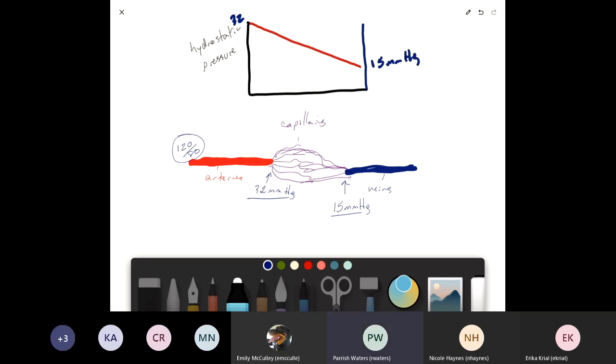There's another pressure, which is osmotic pressure. And we talked about this at the beginning of the semester. Osmotic pressure is mediated by large, we call them colloidal proteins. If you remember, these are albumins, fibrinogens, and what is the third colloidal protein? Somebody help me out here. I don't know why I can't remember this word.